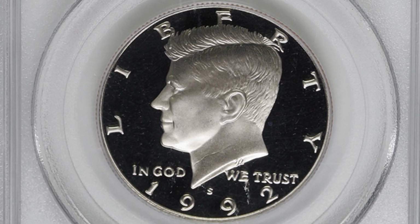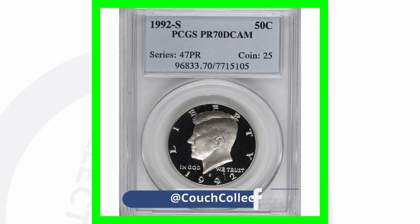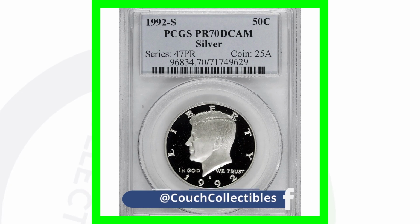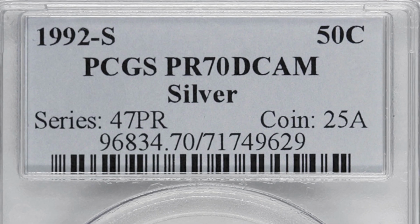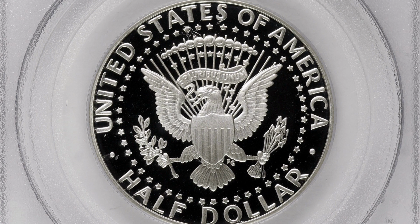Now for the 1992 proof half dollar coins, of course they're going to have the S mint mark, San Francisco minted. Now this one is the non-silver version, so this is the clad half dollar. It is graded at a perfect grade of proof 70 with the deep cameo, and this coin sold for over $250. Now here is an example of a 1992 S that is the silver half dollar, and this coin sold for over $200 as well, and it does have that proof 70 grade. So a perfect grade on this half dollar coin.